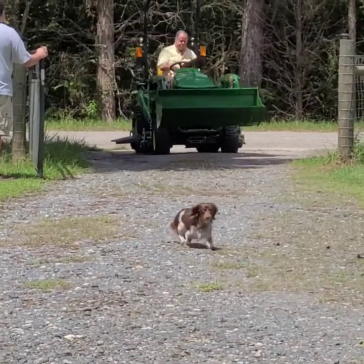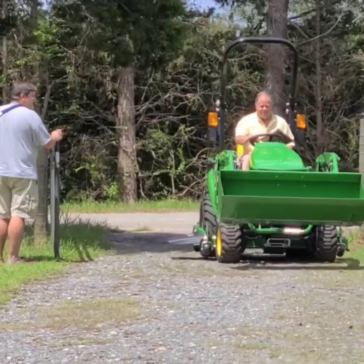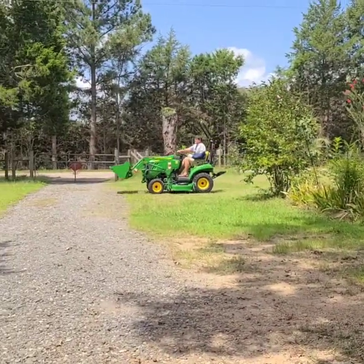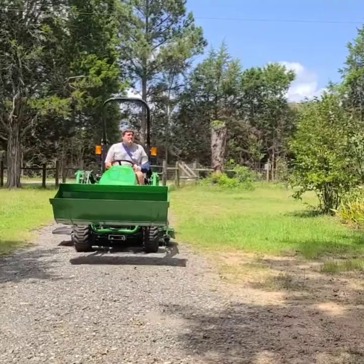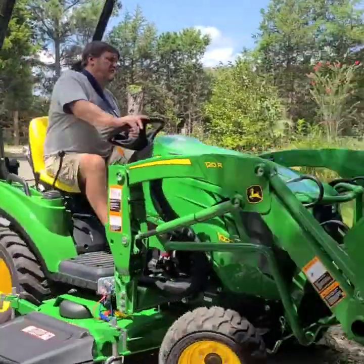Now they offer 2 compact tractors, a 1023R, which is what we purchased, and a 1025R, which is a little more expensive for basically the same package. It just has a few little upgrades. I guess you could say a few more bells and whistles, which we didn't seem to need.